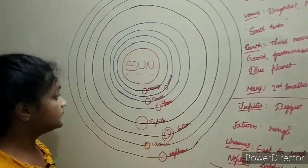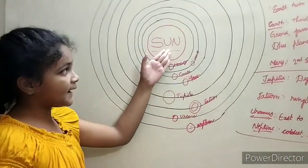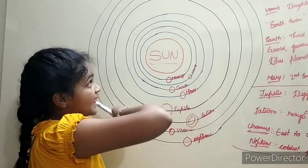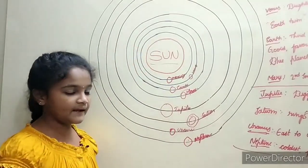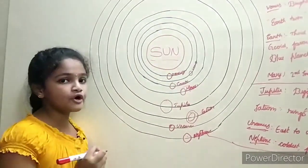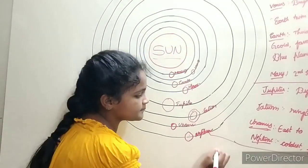Planets do not emit their own light and heat. They absorb light and heat from the Sun. Planets orbit in an elliptical path. There is an interesting matter: before 2006 we had 9 planets. That 9th planet is Pluto.